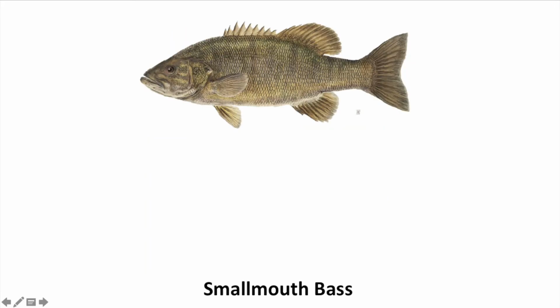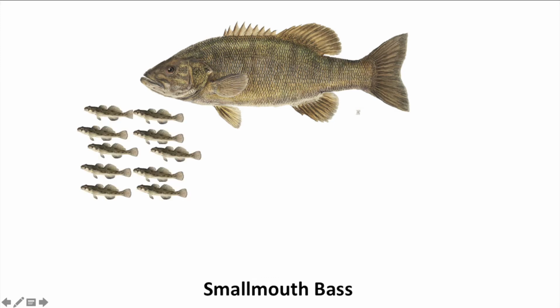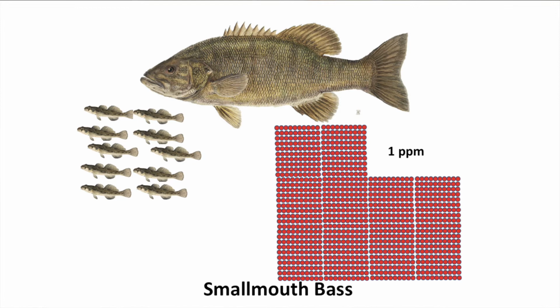Continuing on up that food chain, we're going to find a bigger fish. So we have a smallmouth bass. The smallmouth bass might feed on 10 Johnny Darters. And that chemical continues to follow through that food chain. Now all of a sudden we're at 1 part per million of contamination with that smallmouth bass.